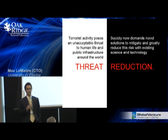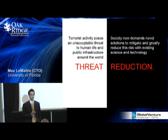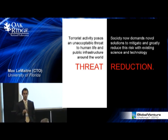So due to the very tense global political climate and terrorist activity of late, this has really brought a high risk to human life and public infrastructure, and as a result, the public has demanded of our governments to find and implement new technologies to mitigate this risk, and that's the business that we're in.